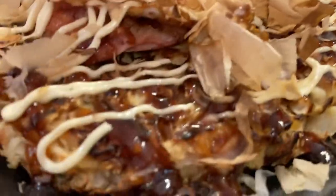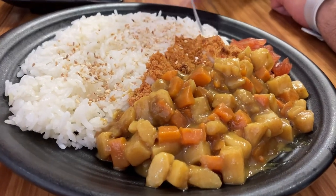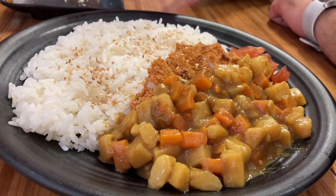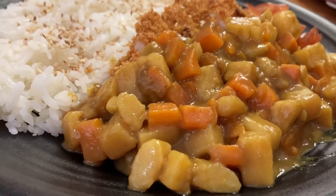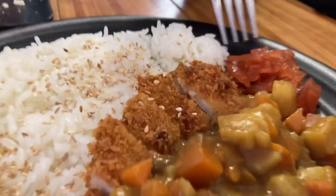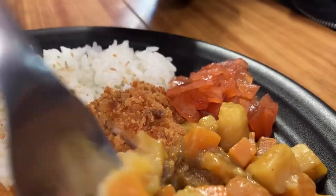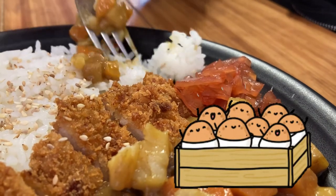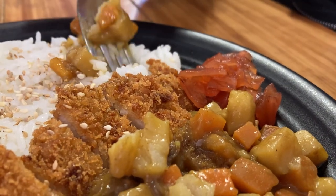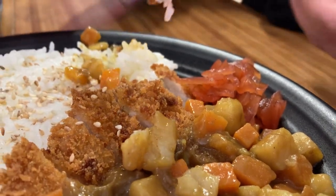Mm-hmm. Very good. So good. So it looks like white rice, sesame, katsu chicken, and carrots and rice. I'm excited. Do you want me to dig in? Yeah, dig in. Here we go. I'm gonna take the first bite. So let me get some potatoes. And then, I feel like these forks are too small. All right, here we go.